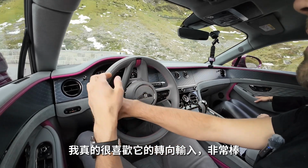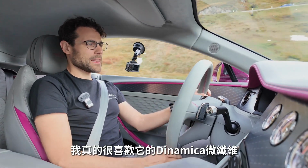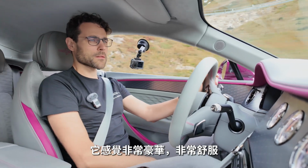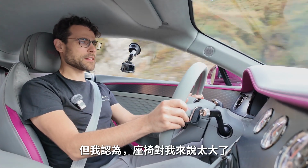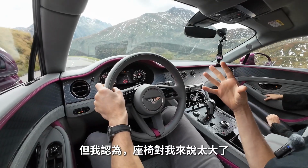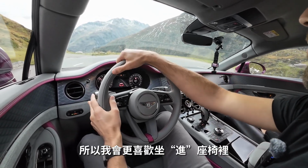And I really love the steering input. That's really great. And I mean, seating wise, I have to say now, driving the car a little bit longer, I like that they apply the Dynamica microfiber. That feels really premium and comfy. And also like the seating height, like how plush it is in the first area is okay. But I feel that the seat is, for me, too big. It feels like a blown up balloon, you know what I mean? So I would like to sit a little bit more in the seat.